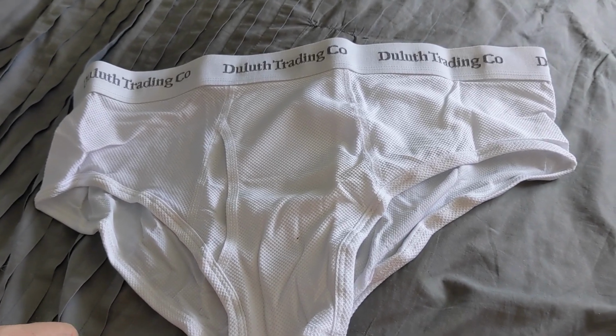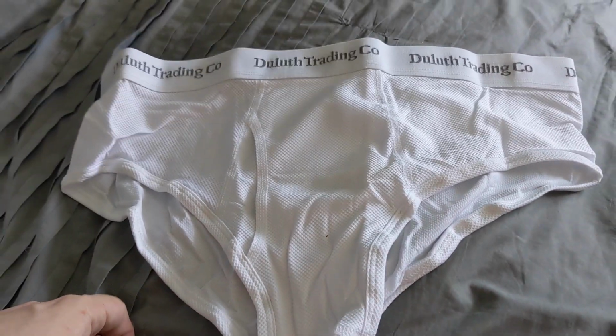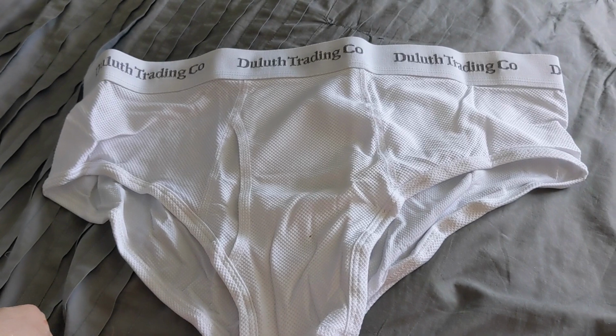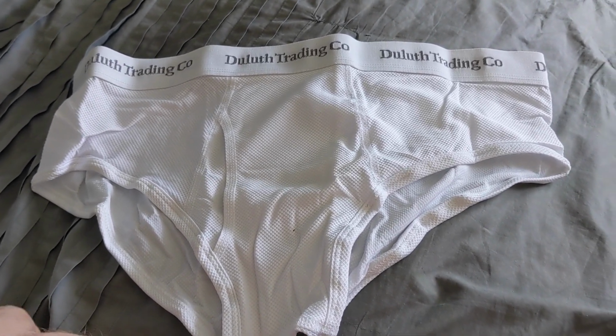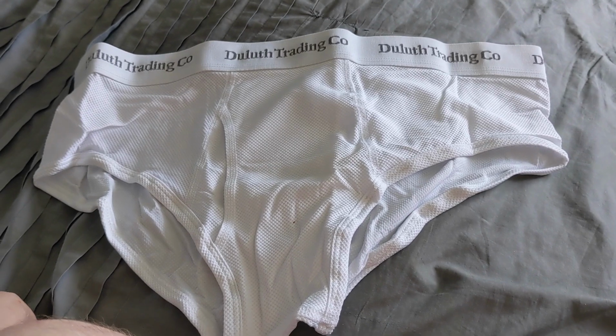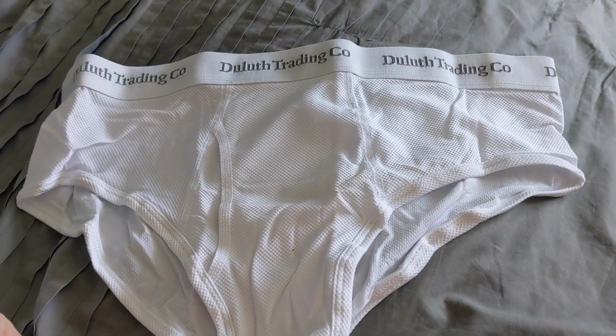But again, if you really want to experience that for the first time and you want to try a nylon and a different kind of white brief, it might be your choice, but I would not say it would be in my daily rotation. It's just too pricey, and not enough bang for your buck. No pun intended with their buck naked underwear here.